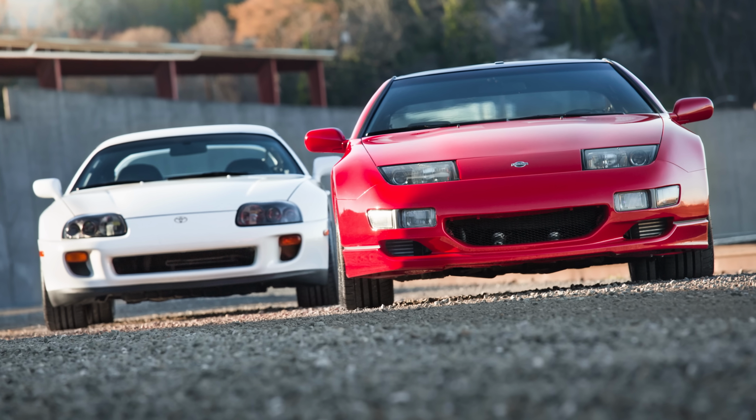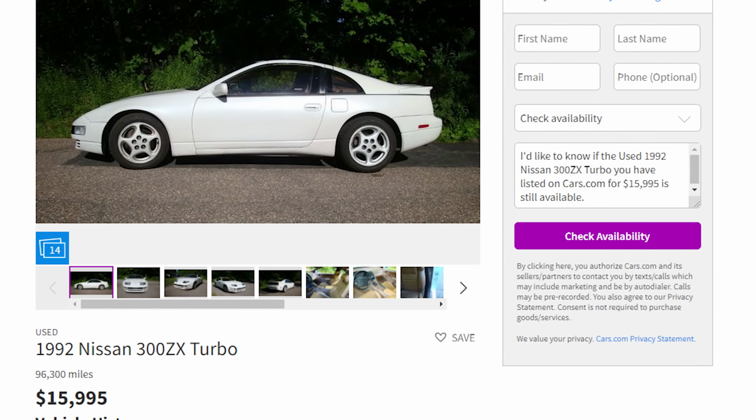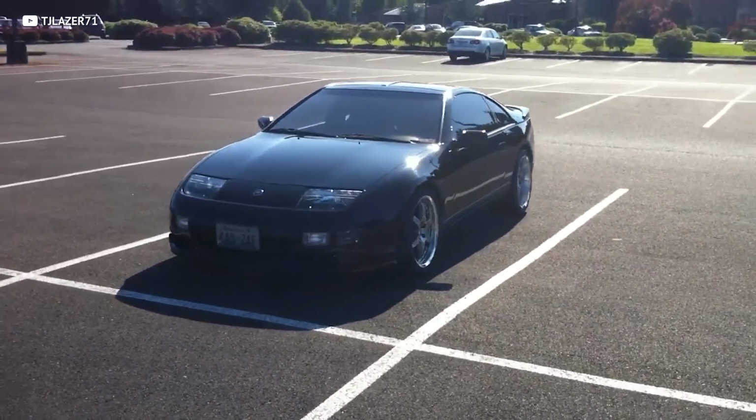And luckily, unlike the Supra, you won't have to sell your children to own one. A decent twin-turbo, 5-speed 300ZX is gonna run you around 15 grand. You know, like a tenth of a good Supra. And all that money you saved not buying a Supra and not buying into the Supra hype, you can spend on building that thing to insane horsepower numbers.